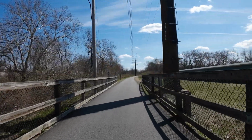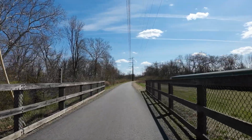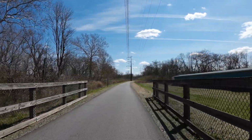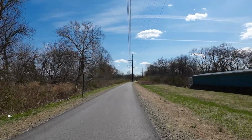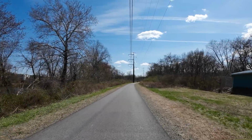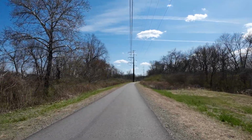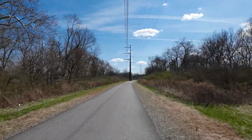All right, so we just came past where that signal house there and the mile marker was. I should have checked my geocaching app when I was there the first time, because that's where one of the geocaches that I was looking for was. It was in that area. So we are headed back down to where we started, but there's going to be some stops along the way to do some exploring.